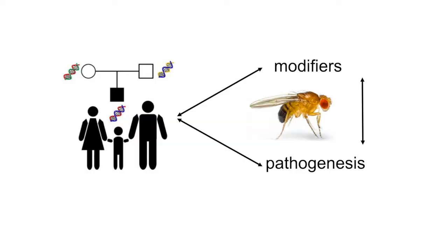Okay, so my lab wants to take what we learn from patients and in the clinic into model organisms, and we usually try to ask questions related to modifier genes for most of the projects we work on.